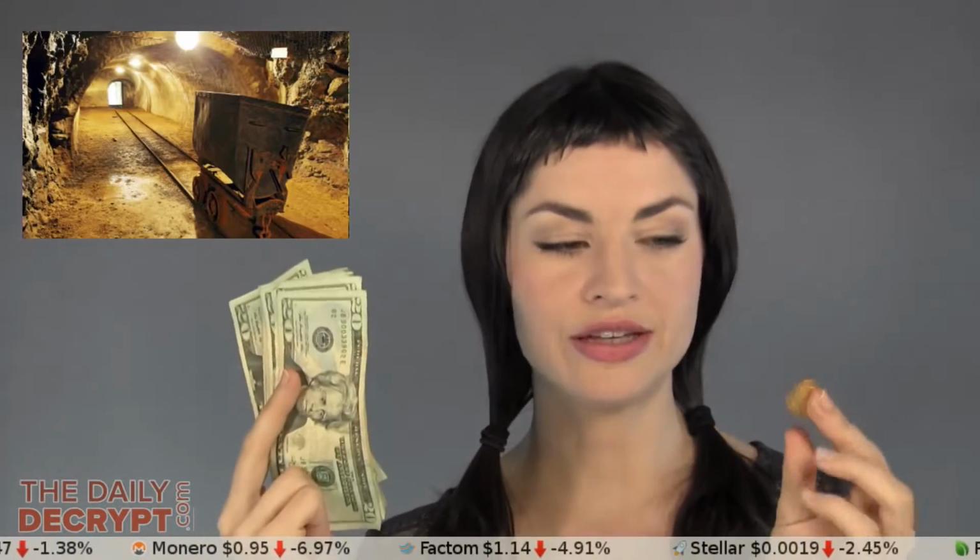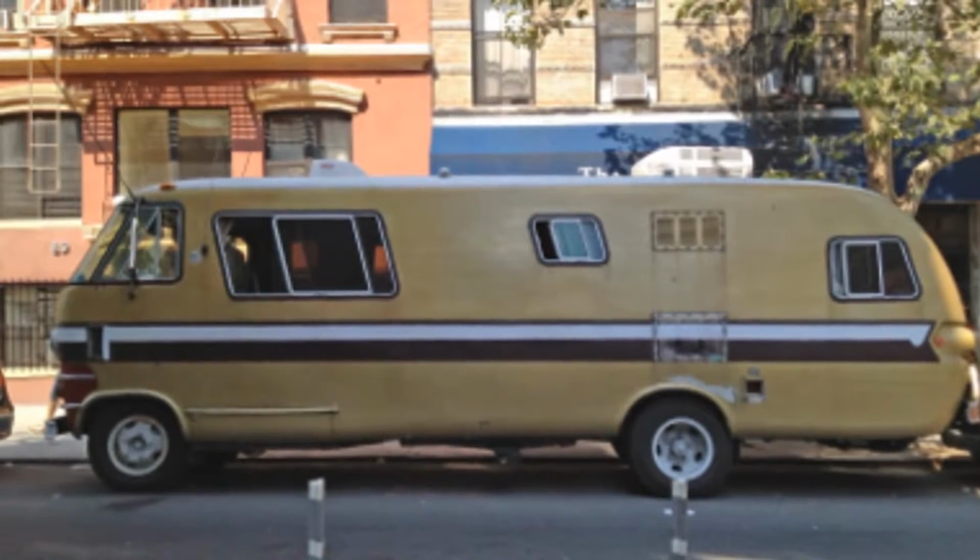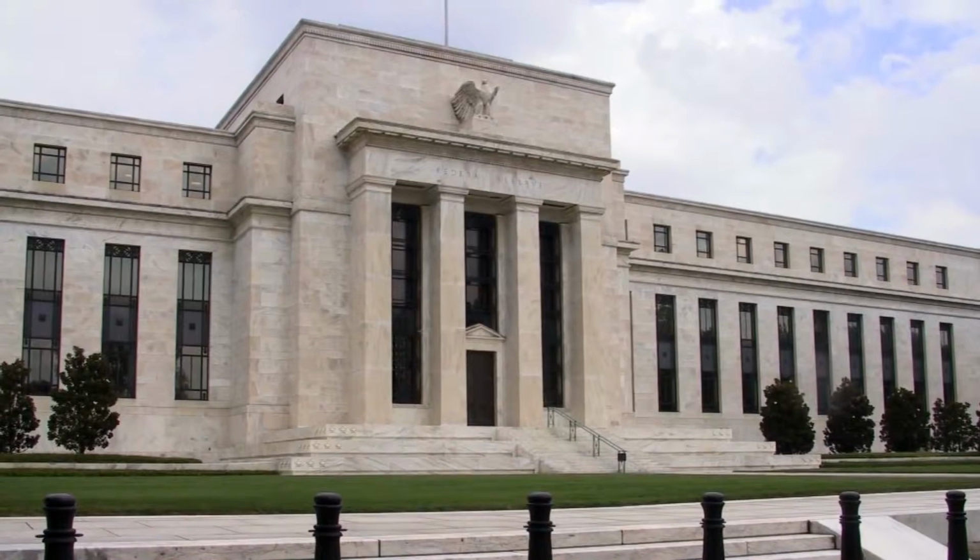The difference between these two is that this one is exceptionally difficult to create more of, whereas this one can be printed up in a sketchy RV, or in a sketchy basement, or in a sketchy big fancy building. So if this one is such a superior form of money, why is it not used nearly as much, or even ever, in comparison to this one?